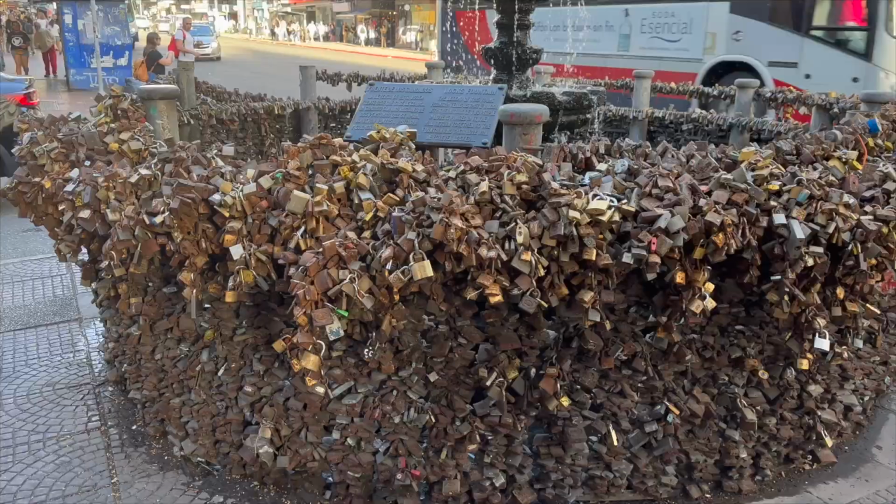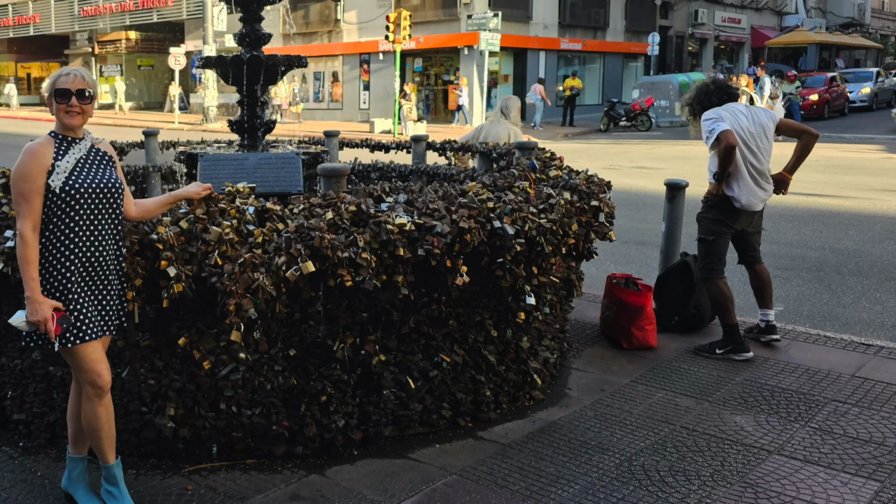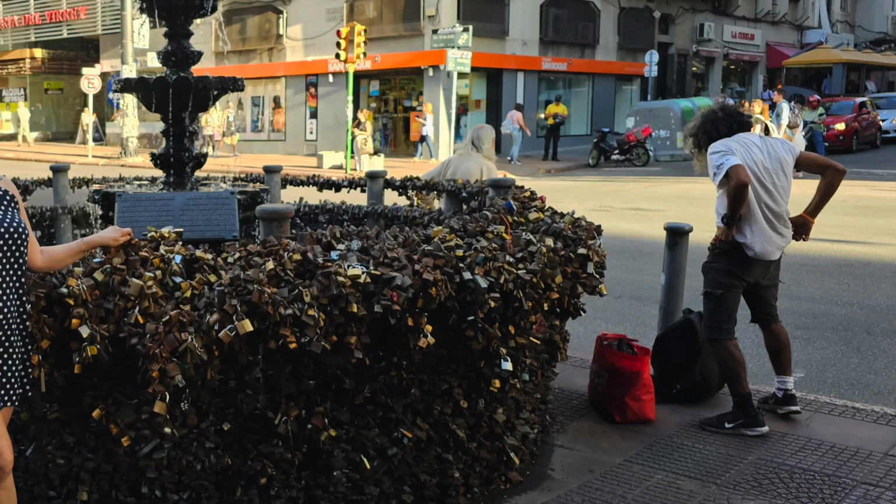We're coming up to the Fountain of the Padlocks, where people in love leave a padlock with their names engraved. How romantic! Let's take a photo, shall we? Wait a minute, this guy's pulling his pants up and bombing my photo. Can we get another one?